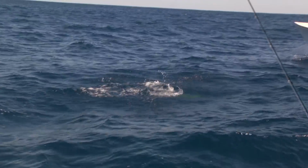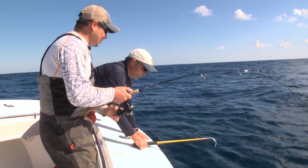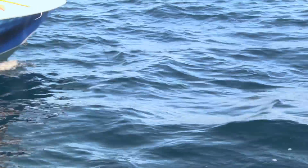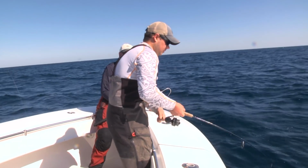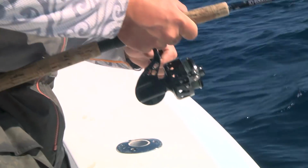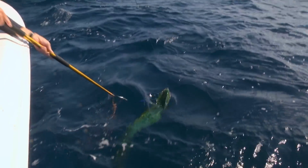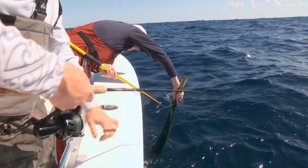This is the rod I use for schoolie stripers, for weakfish and stuff, and I've got a big pelagic fish on here. If we can walk in toward the stern, it'll give me a better shot. But we're using real light tackle for these fish. We're getting those 5 and 6 pound chicken mahi, but every once in a while, you jump into a fish like the one Jim's got on right now. Got him, got him. There you go. One way to do it. Get him in the boat, Jimmy.